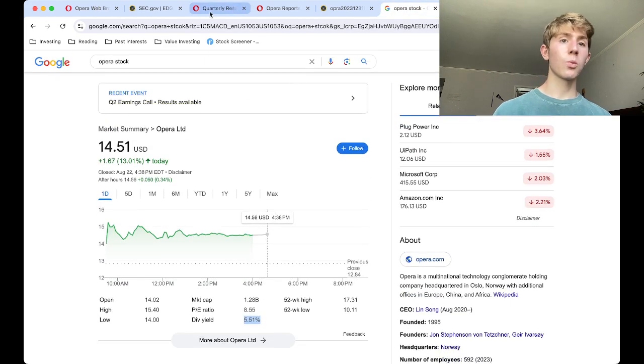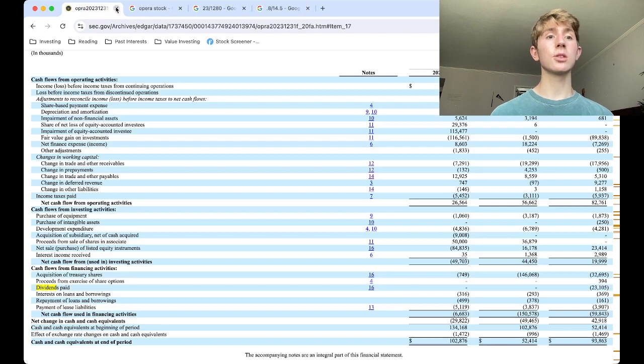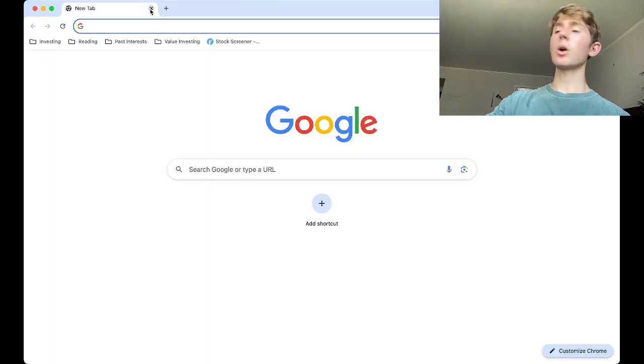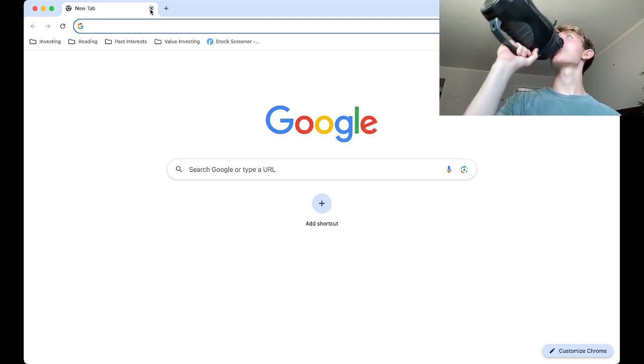So with that information, this stock does not seem like an investment worthy stock because they're not as shareholder friendly as I thought they were. All right. First part of our agenda is complete.